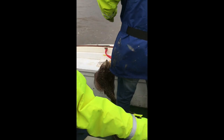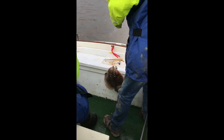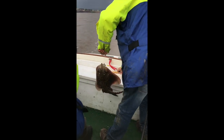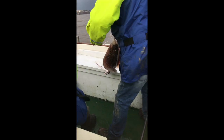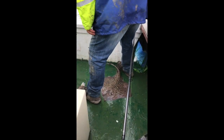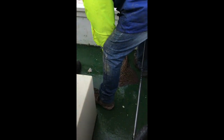Gee, that's a nice one. That's a nice colour. Oh, it's got that red tint to it. T-bar, you don't want to get your fingers anywhere near their mouths, unless you like mole grips around your fingers.